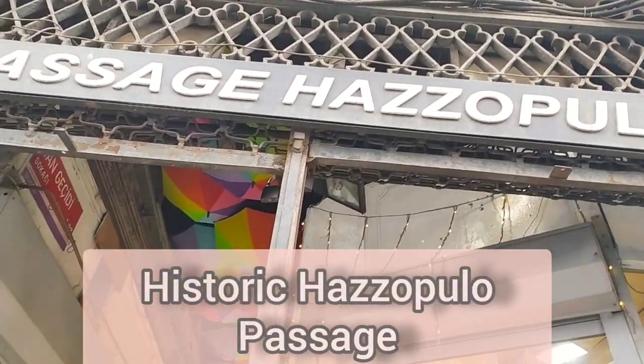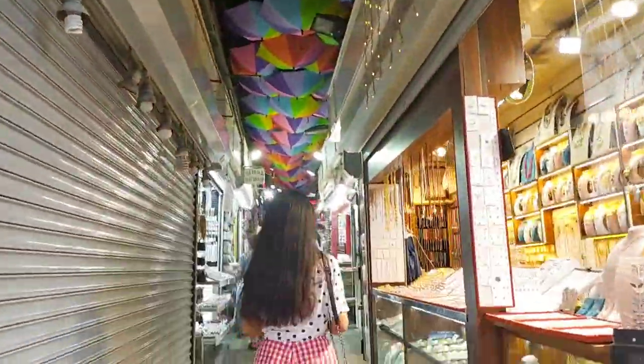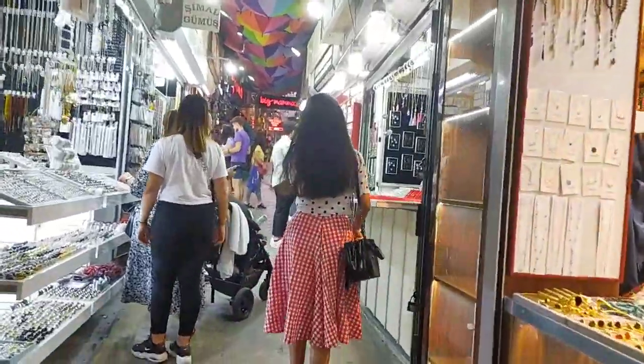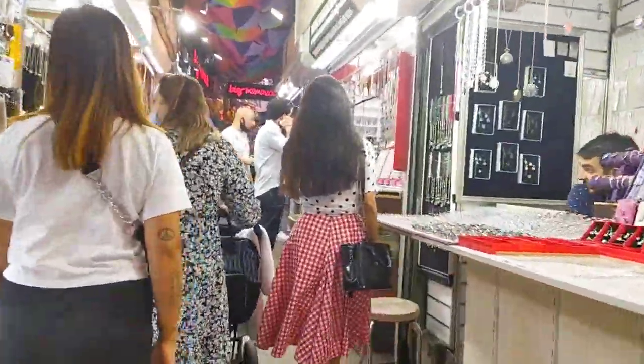Welcome to the Hadzapolo Passage, which is my destination for buying all my silver jewelry because the quality is amazing at this place.